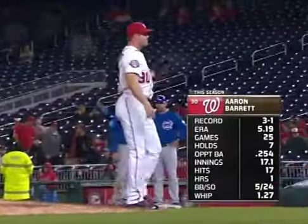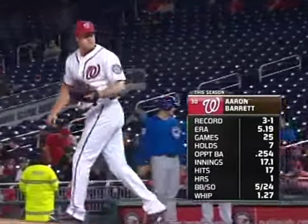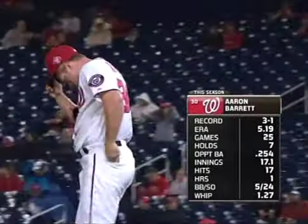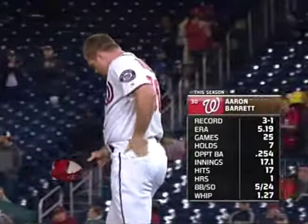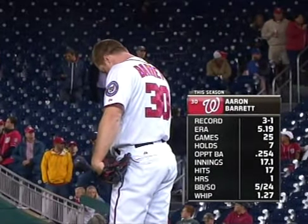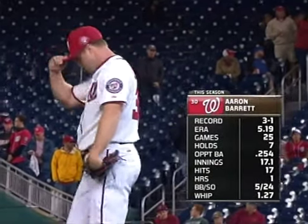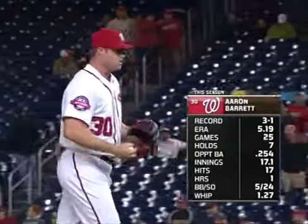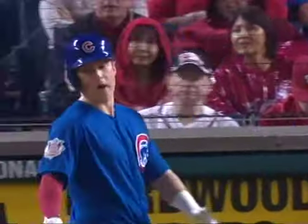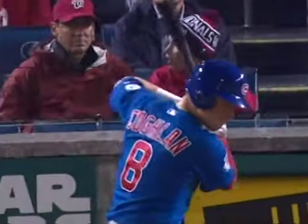Barrett. Aaron Barrett is 3-1, has a 5.19 ERA. He's working for the 26th time. He's allowed 1 home run in 17 1/3. This is his second year with the big club. Pitched 50 times for them last year. Fastball, slider, and an occasional changeup.